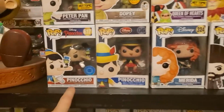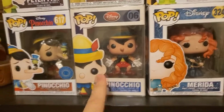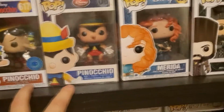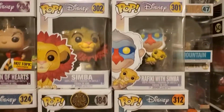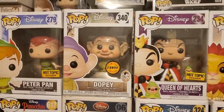Pinocchio from the Pop in a Box exclusive with Jiminy Cricket on his nose, and the original Pinocchio. I love this one right here. I need to get the Jiminy Cricket one to complete this set here. Merida, Time, Scrooge McDuck, a couple Lion King ones here, some Hot Topic exclusives, and the Dopey Chase.